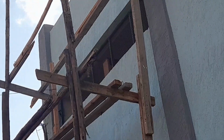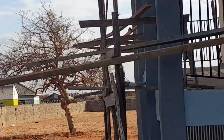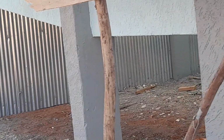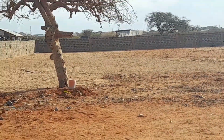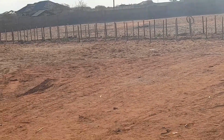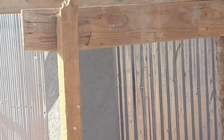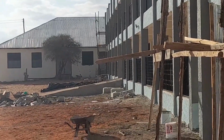And since construction is still in progress, painting works are ongoing. You can see this part is not yet complete. This is the ground. I don't know what they are planning with this. I don't know if they will plant grass or just leave it as it is. It is bare with no grass. There's another tree planted along that side. Yes, the bigger building on the other side is the dining room.